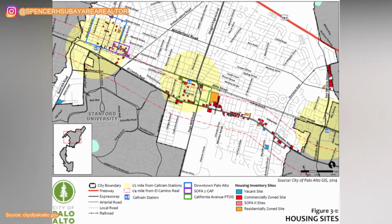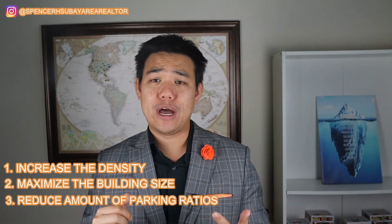The bigger area of change for Palo Alto, though, is a lot more affordable housing projects. These are always very difficult to build because developers need incentives to build these types of lower income properties. So how does a city as expensive as Palo Alto help assist with this? Outside of giving the developers money, they can rezone specific areas, which you can see mostly around El Camino Real and the Caltrain stations, so they can increase the density, maximize the building size, and reduce the parking ratios.